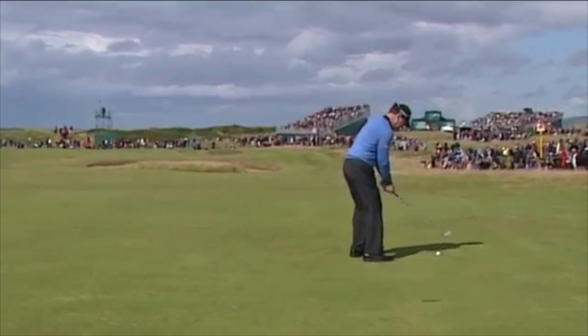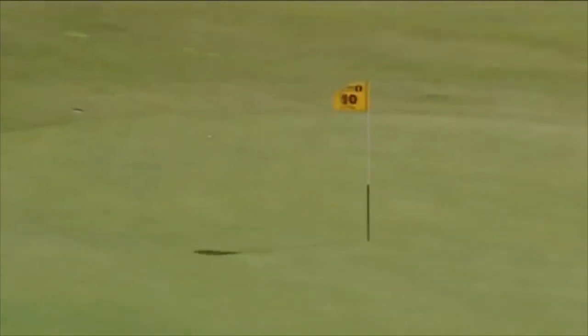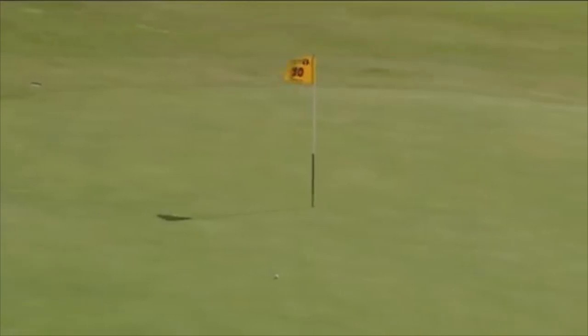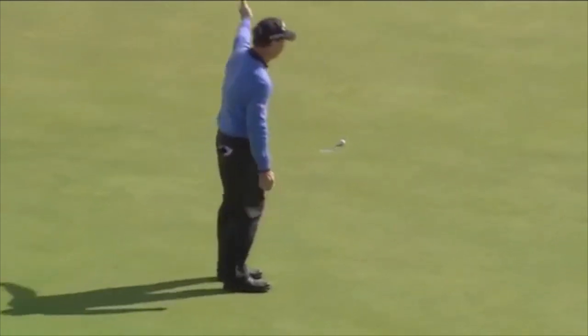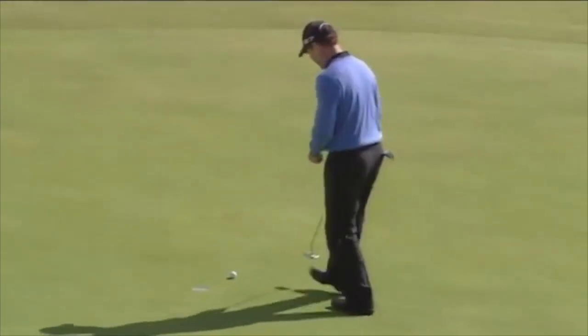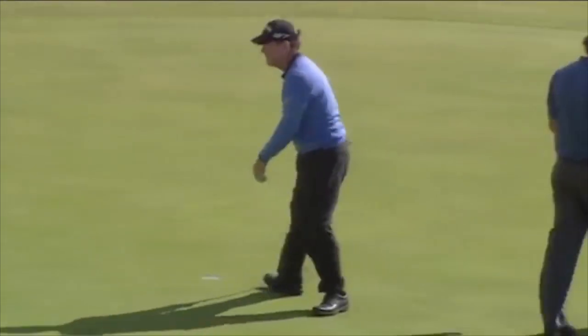And here is the man 32 years later. Drifting right. Oh no, you've made this game. Oh, and Tom Watson back on target, back on song again. Just a shot behind Lee Westwood. But Watson, downhill left to right for his birdie. Great thing is, he's hanging on in there. That's certainly not a reprise of Greg Norman.